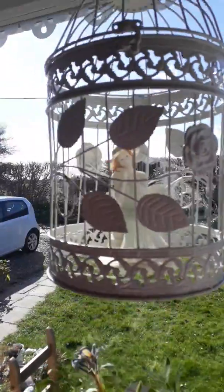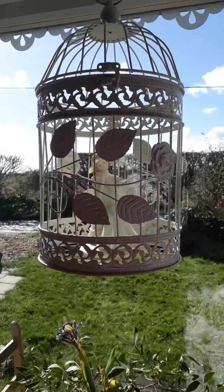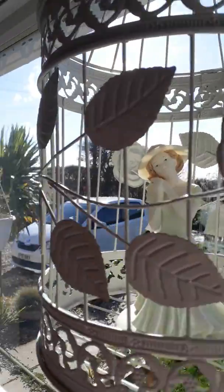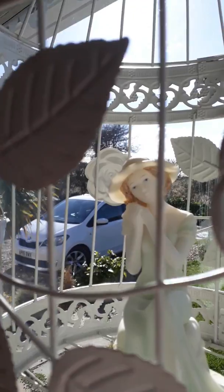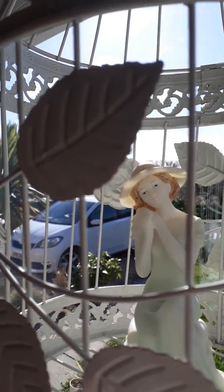So I've put her in there, and it reminds me of a bandstand. So she's hanging by the window, and that's a bird cage. Obviously I wouldn't put a real bird in there, an ornamental one. It just reminds me of a bandstand, and she's sitting there on a summer's day just waiting for the band to start up with no cares in the world. These are the things that go through my mind when I'm in my nursery.